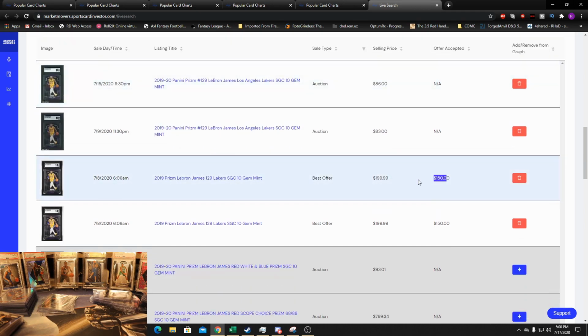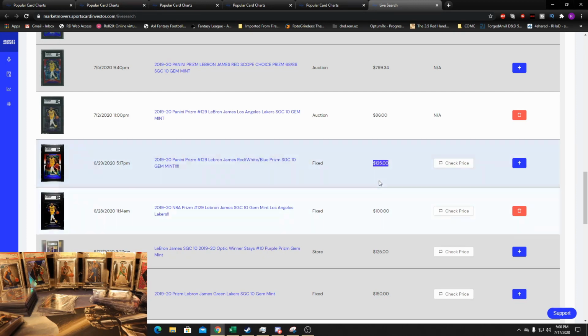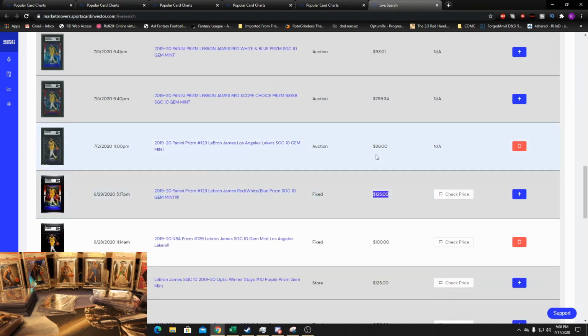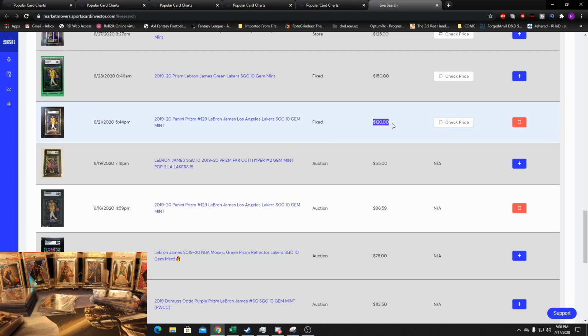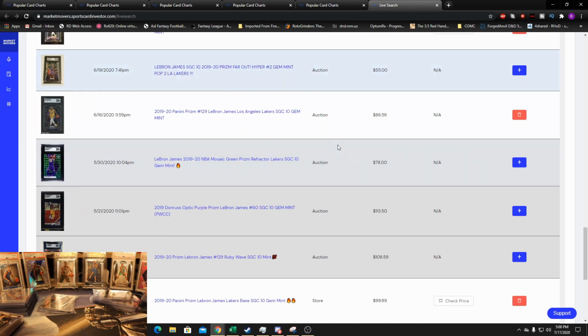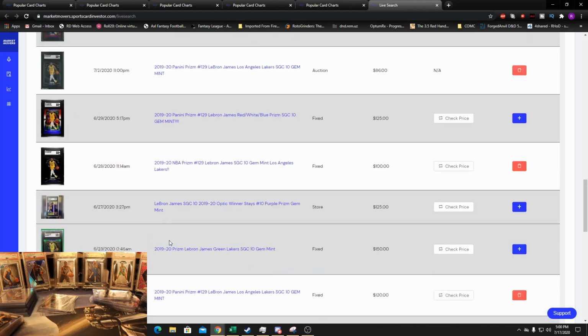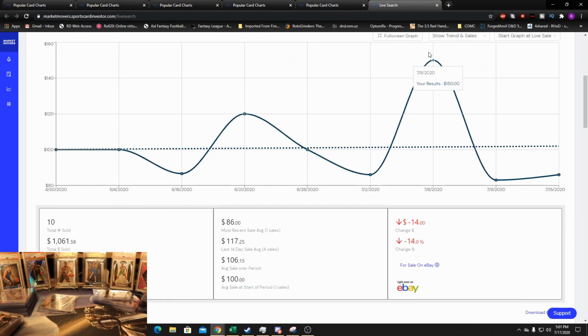You can see right here they were selling for 150. If I scroll down here, here's 125, and this is going back. Oh, I'm sorry, that's a red, white, and blue. Here's another one, auction, $86. Fixed price, $120. Auction, $86. That was $99.99, but now we're getting back into April and May before these cards took off. So, just another card to look out for.